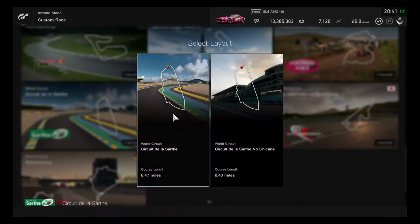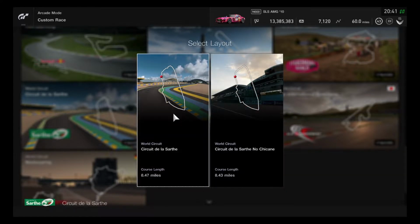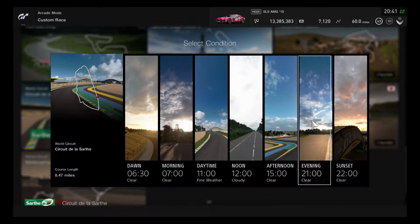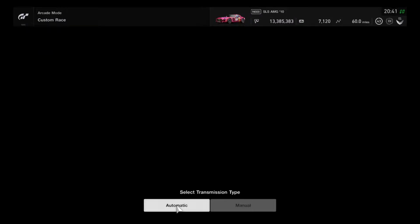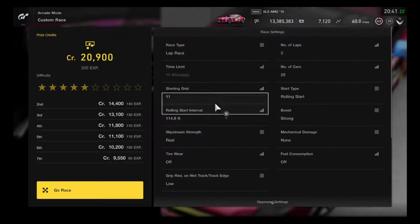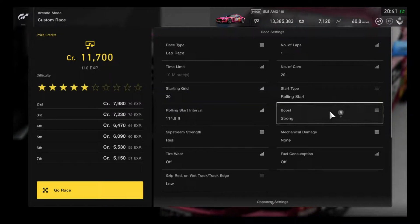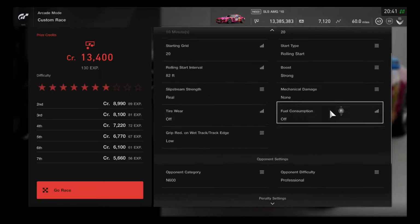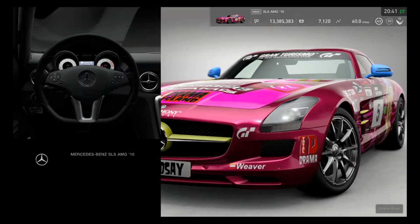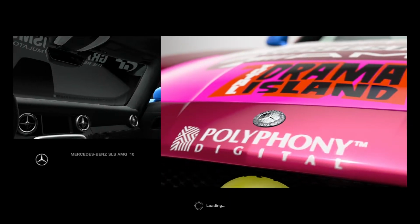It's time to go for a little straight run on Circuit de la Sarthe, and I'll choose an evening sunset, because we're only going to do 1 lap. This segment will have different specific laps, so let's get everything ready and get started. It looks like we're ready to go.